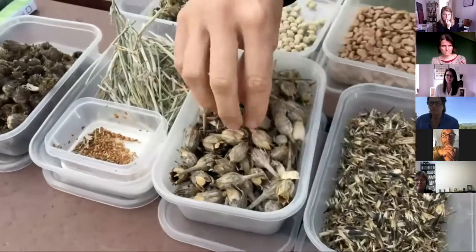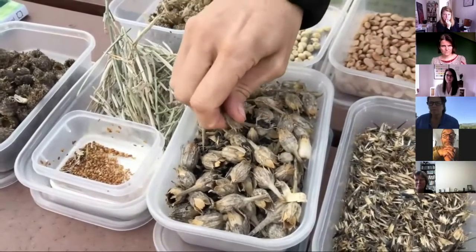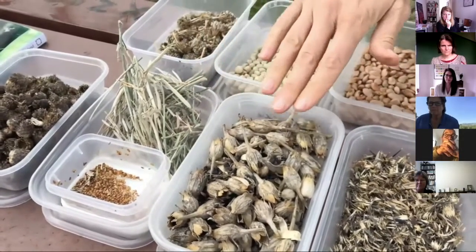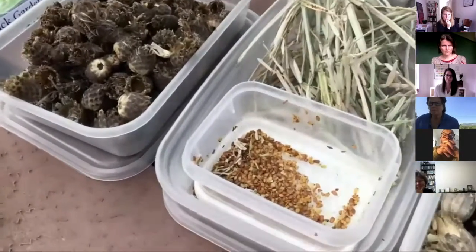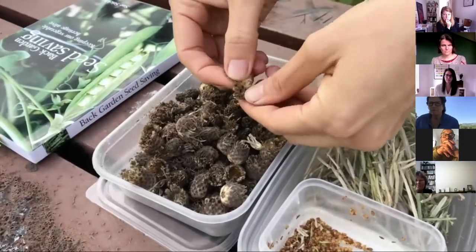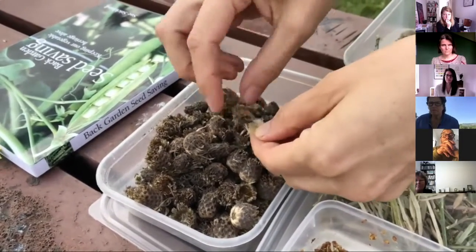These probably could do with some cleaning. I think they might have got a little bit of mould, so that's something you do have to be careful with seeds. I think the seeds inside are probably okay. So those are corn cockles, and these are wallflowers, and on the end here we've got some knapweed. The seeds are actually these tiny little things in here, the little brush looking things, I think.